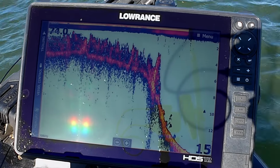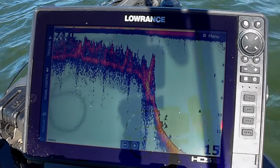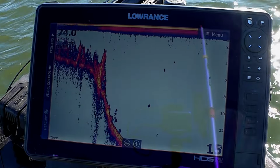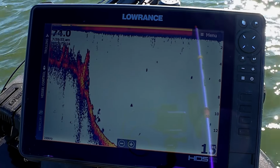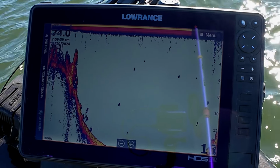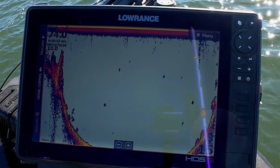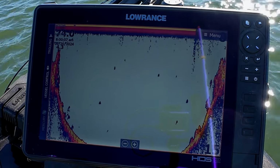I'm turning the boat around and we're going to head back in to the shore. We're heading right back over where we just came from. And as we come up here, there it is. We start coming up, and this is the ledge. This is where we want to be fishing. Now we are back in on the flat.